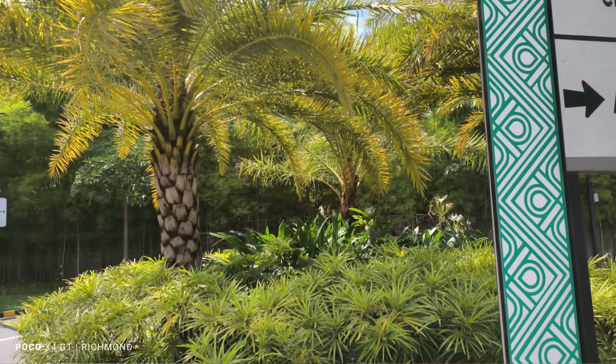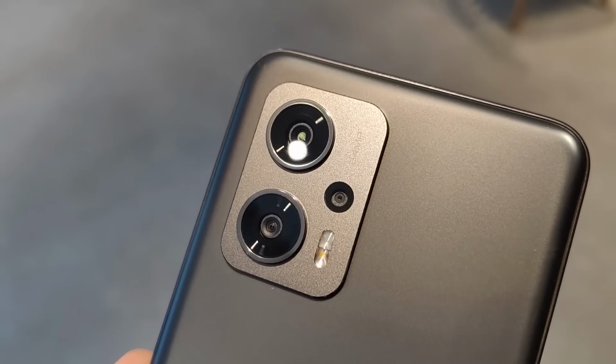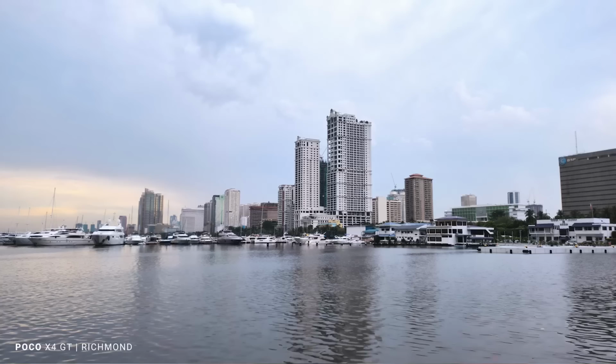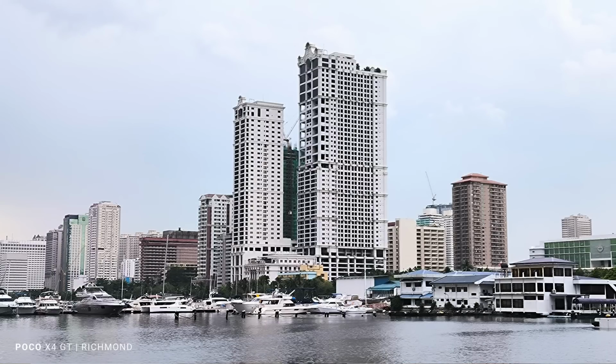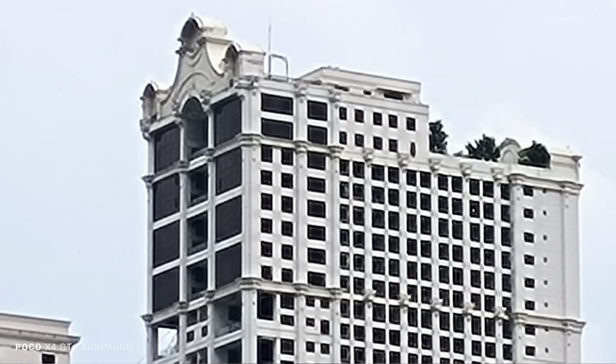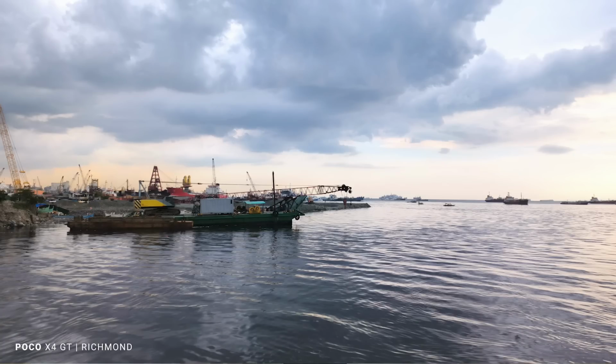64MP ang kanyang main lens, 8MP ang kanyang ultra-wide lens, 2MP ang macro lens, and 20MP ang kanyang front-facing camera. So, outdoors, natural naman siya as long as okay naman ang sunlight. Okay na okay ang mga shots dito. Panalong-panalo naman siya. And taking some sunset shots is definitely breathtaking dahil okay siya. Pwede mo pa i-tune kaunti sa Lightroom or you can also tune it sa Snapseed. Parang mas lalong dramatic pa ang mga shots.